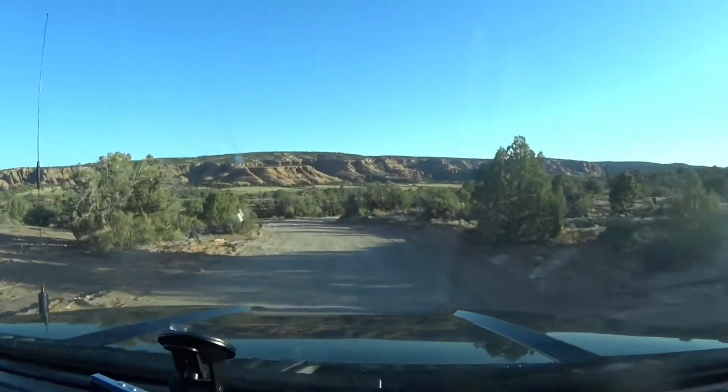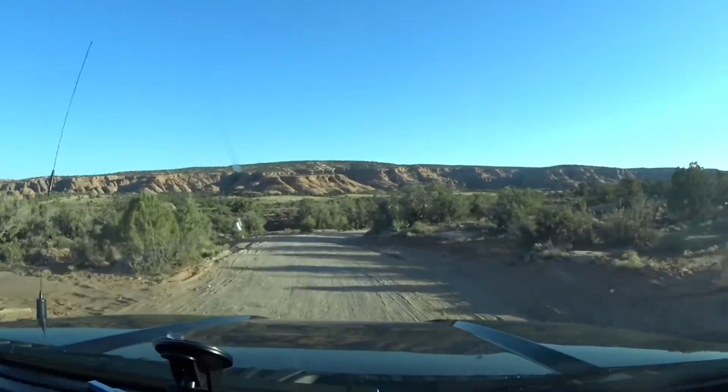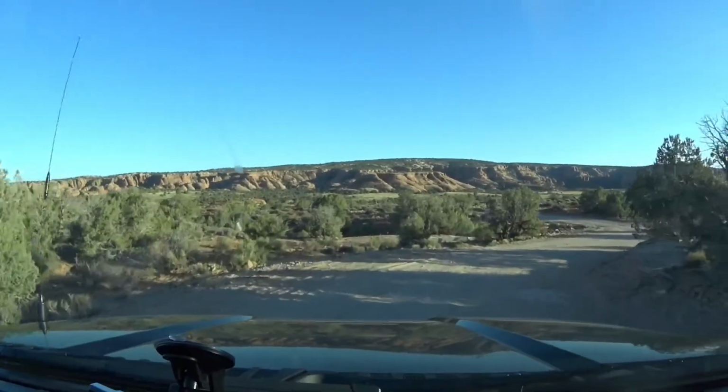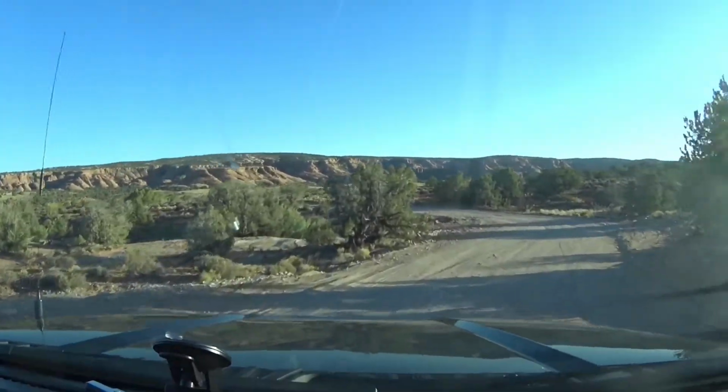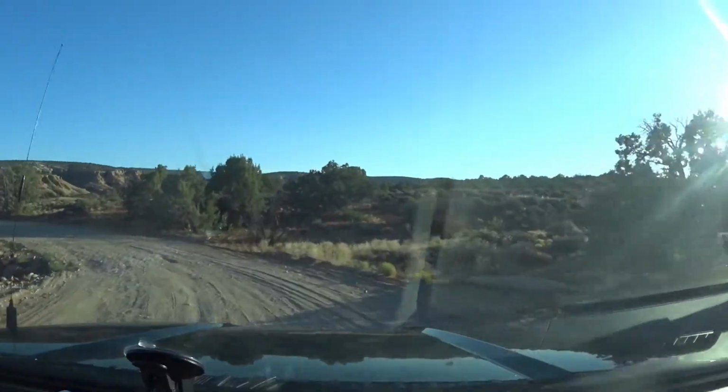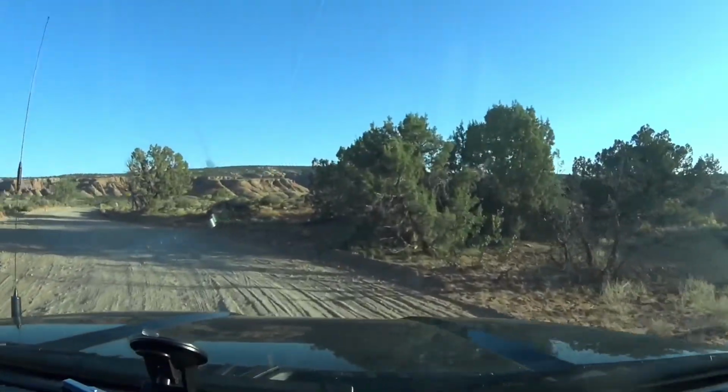And a lot of this whole area right now is all ATVs and mountain bikers, and serious four-wheel drive vehicles. So we're doing pretty good, I think. Doing what we designed this truck to do. Getting out and about.